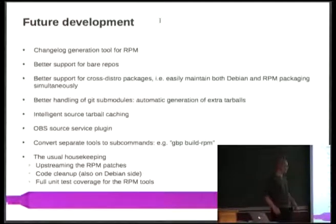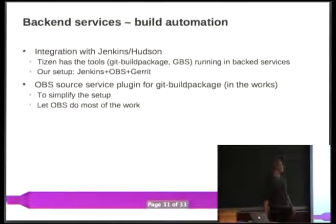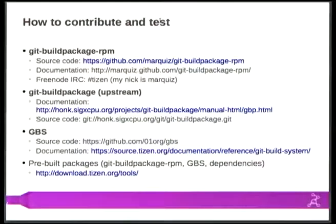And then the usual. I'm not that fond of, or that proud of, the code quality in all of the areas. So code cleanup, of course, then upstreaming all of the patches, and full unit tests are also missing. Some of them are already there, but not all. I'll skip this. Well, if you're interested, you can find me on IRC. Sources are in GitHub and documentation as well. And Debian Git-buildpackage is easy to find as well.